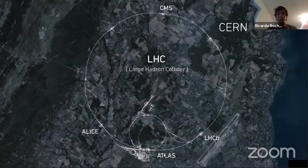To have an idea of the scale, you can see CERN has two sites. This is the one in Meyrin, and this is the other one in Prévessin. And you can see the Geneva airport for a notion of the scale, and the Geneva Lake here on the right.